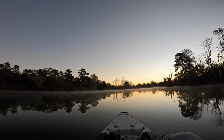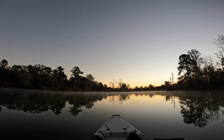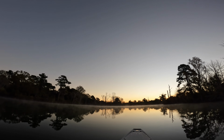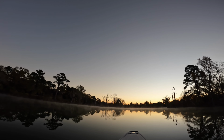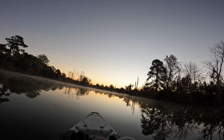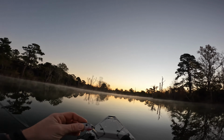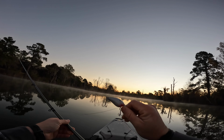I think we're going to start out with a crankbait again, and the brand I'm using is made by a local guy here. As my line got caught all up. So this little guy is made by Black Dot Customs. I would say it's a smoky shad color, but that's what we're going to start off with.